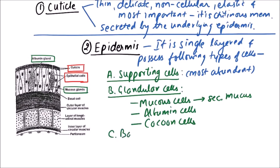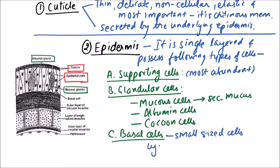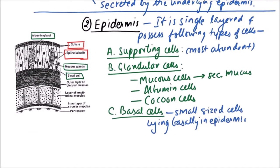Next is basal cells. These are small size cells lying basally in epidermis. We can clearly observe the basal cells lying in epidermis.